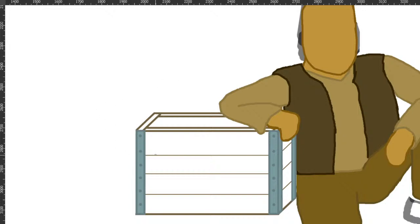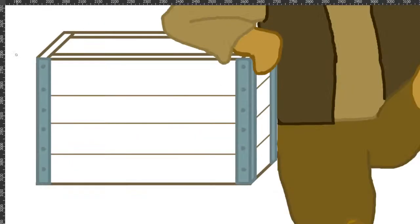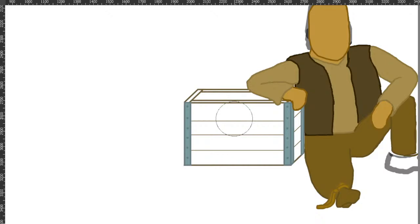We're just going to go back to here. Get a lighter color. And start filling in. Maybe that might be a bit too big. Start filling in the box more.